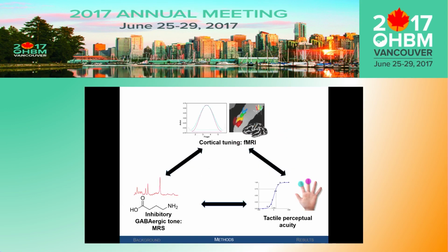So we essentially have 3 different variables here which we're trying to relate at very different scales, moving from the neurochemical to the cortical and then through to something more behavioral and perceptual.